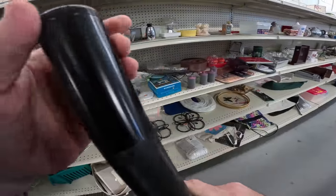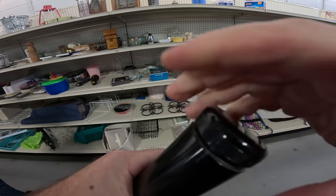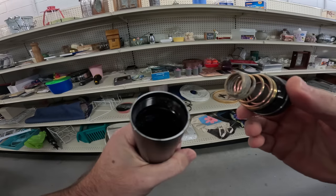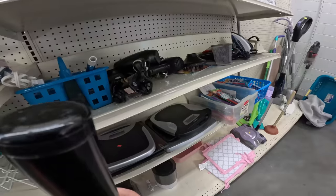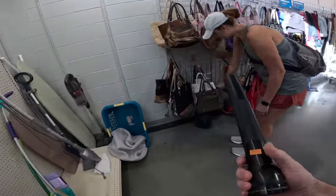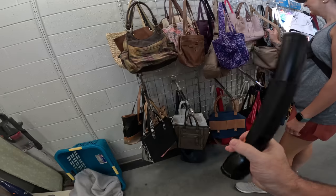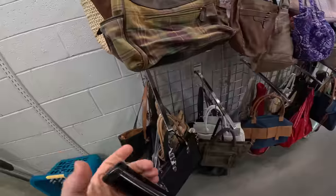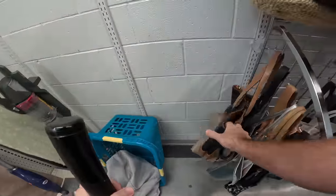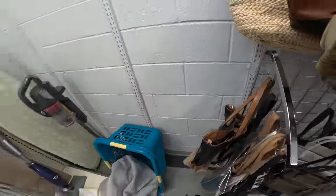Cheap for a Maglite. Oof. That just still works. Ooh, I found one for $3. Maglite. You will find a Maglite. I don't know if it's gonna work. It looks pretty corroded on the inside, but I think it might pull through.